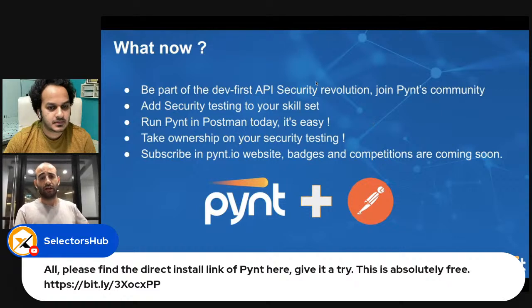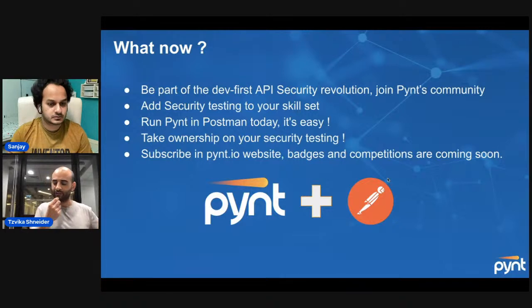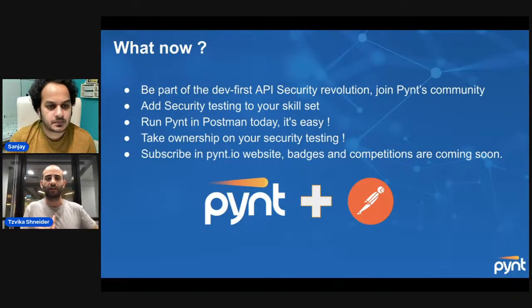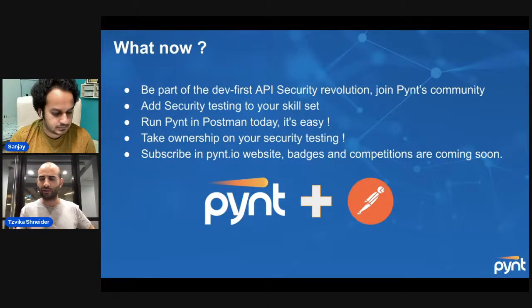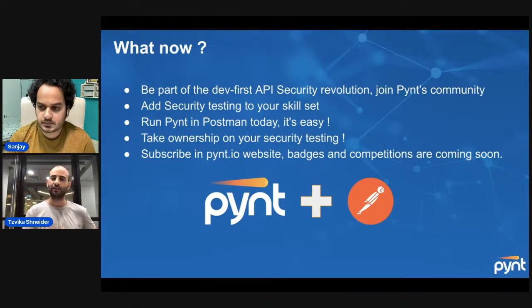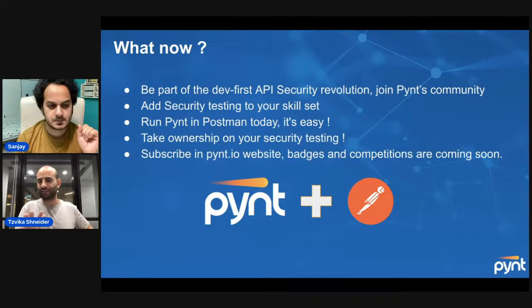Doing that will also allow you to have more in-depth knowledge in security, to educate yourself. As testers, we want to add that skill set of security, because security is part of quality. And I think if we add that skill set as testers, it really makes us stronger in front of the R&D developers. In the end, this is something that falls between the cracks, and a tester can take the ownership. So take ownership of your own security testing. If it's simple, just do it.